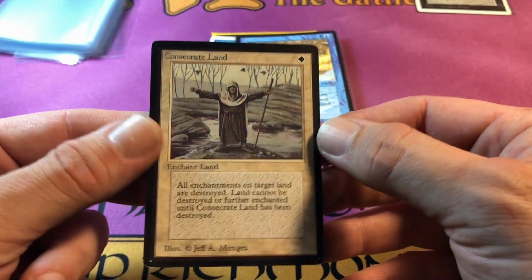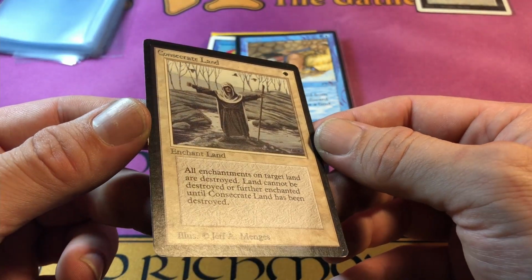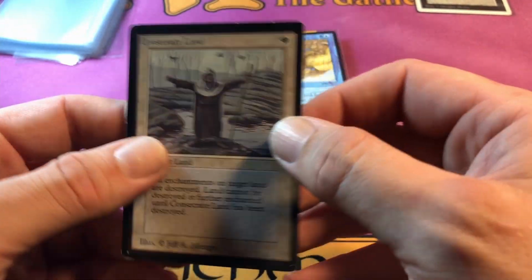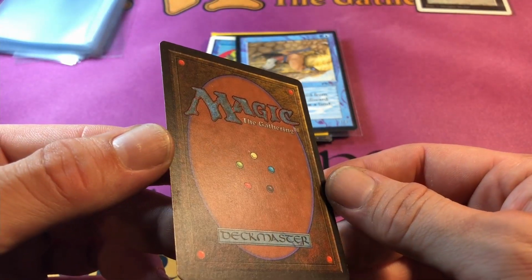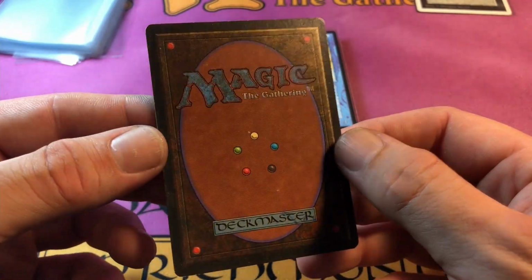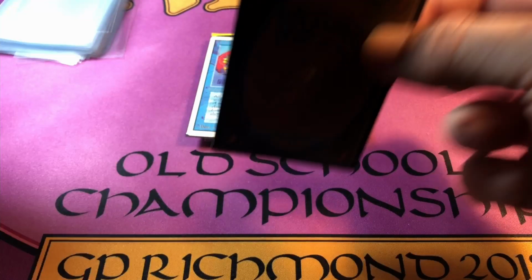Next one we got here was a Beta Consecrate Land in really decent shape for a Beta. Not bad at all. It's got a little chip here on the side, but overall, for a card that is almost 20 years old, and it's paper, it's cardboard. Remember, if you don't take care of these things, they're not going to look good in 20 years. I'll tell you that right now.